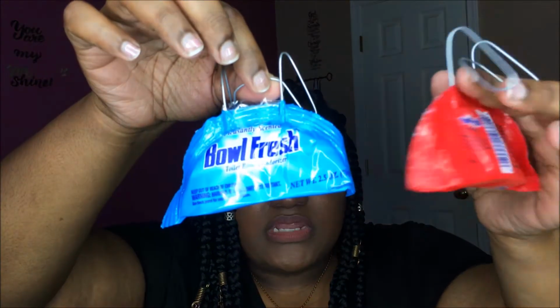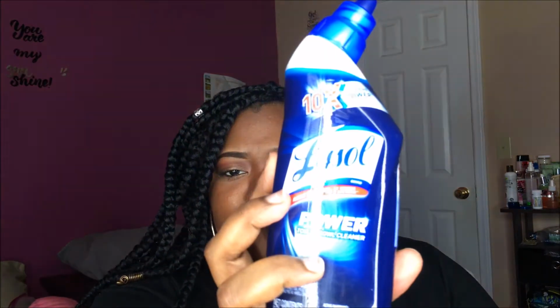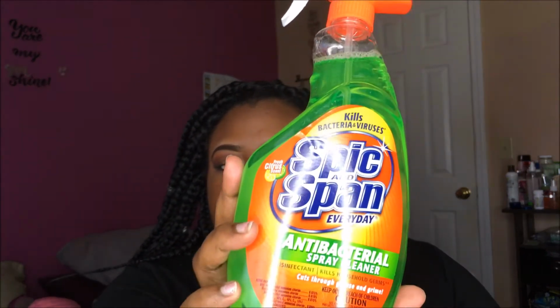The next one I got is some toilet bowl deodorizer. I just got two of these, and these were 50 cents a piece. So next I got some Lysol Power toilet bowl cleaner. I also got some Spic and Span antibacterial spray cleaner. I also got this little lighter.